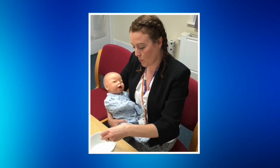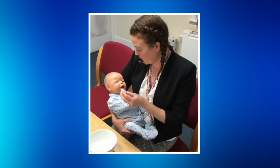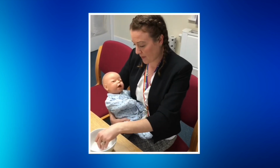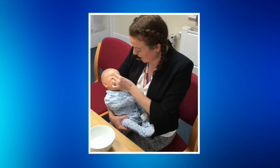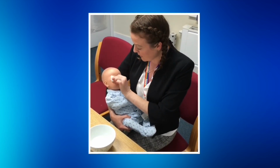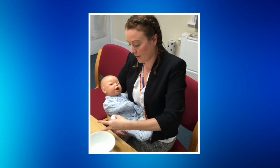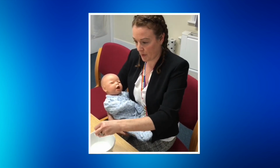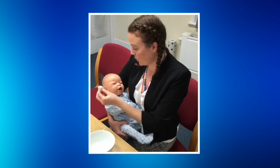It is normal for baby to have sticky eyes. The tear ducts are not fully formed when they're newborn. To clean the baby's eye, you need some cool boiled water and cotton wool, and you gently cleanse from the inside out, discarding the cotton wool and using a clean piece to do it again. If your baby's eyes are persistently sticky, let your midwife know as we can take a swab.